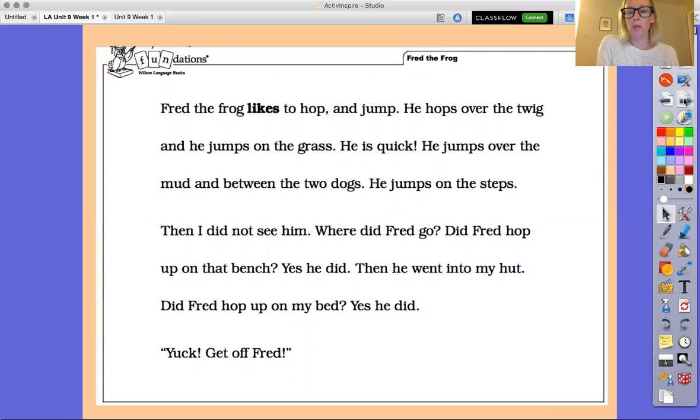This is our story called Fred the Frog. One thing you'll notice, I posted a picture of this story on both Seesaw and on our newsletter in S'more, and it looks a little bit different. This is just a version that I had on the computer, and that's why it looks a little bit different, but the story is still the same.